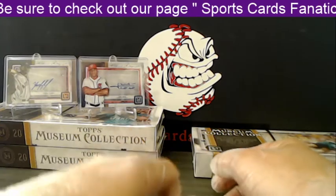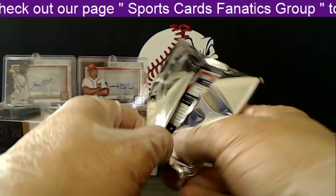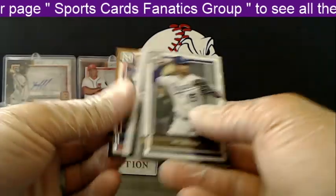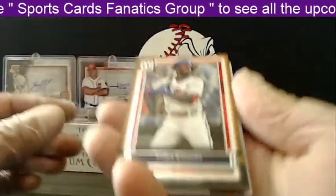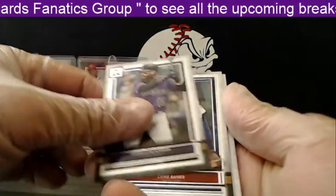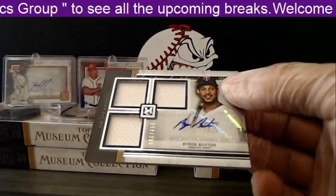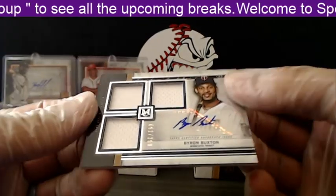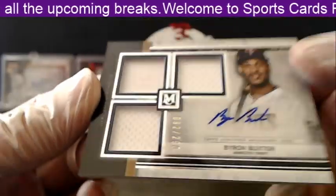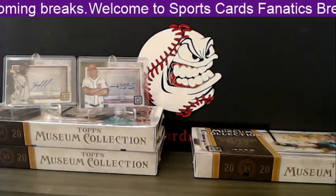All right, last pack, box three, here we go. McCutchen for the Phillies. Whit Merrifield. Charlie Blackmon. Mr. Cub. Our hit going to the Twins again. Minnesota Twins, Byron Buxton. You do have some stitching on the top. And then all white, though. 92 of 299 out to the Twins.